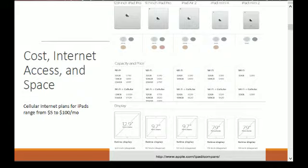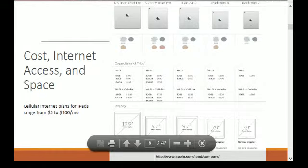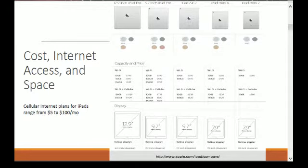Also, you can easily turn on and off an internet plan, like when you go on a trip, or whenever you're not going to need it, versus when you would need it. And then if you're looking for a less costly option, places like eBay, Amazon, or Craigslist are good places to purchase a device secondhand as well. You just have to be kind of careful about it and make sure to get it checked out before you actually buy it. And also the cellular internet plans for iPads range from about $5 to $100 a month.